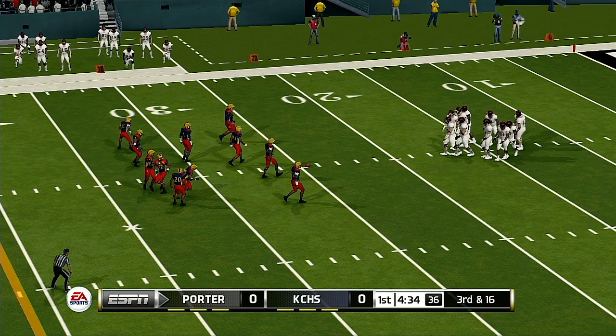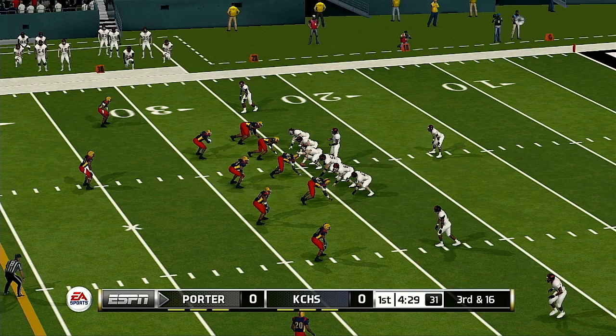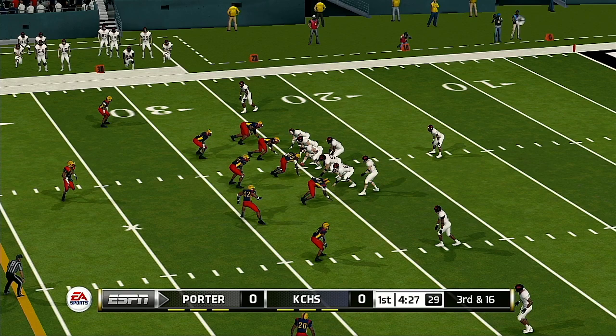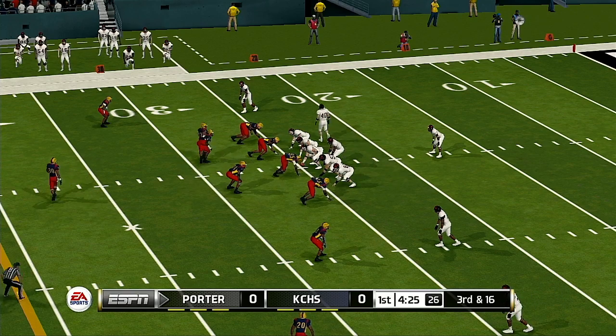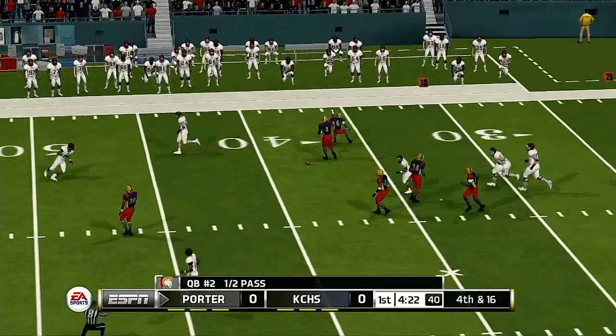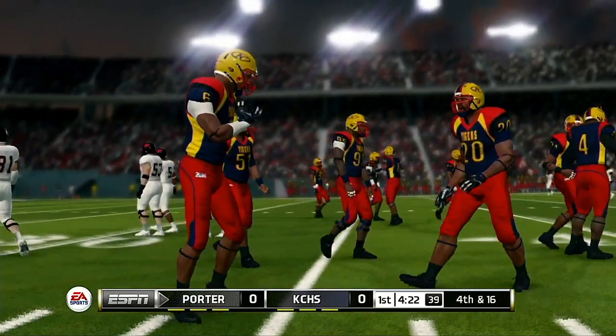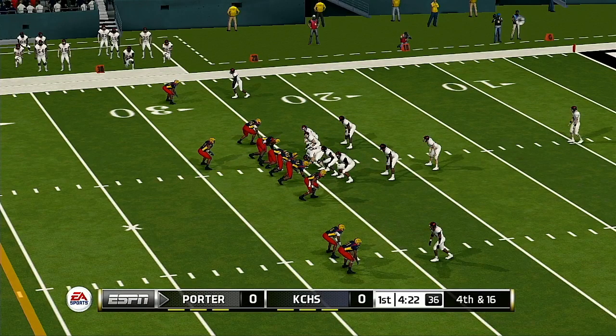From their own 25-yard line, it's third down. Dangerous pass, and they just about had it going the other way. You like a team that's ready to defend the pass. It takes some preparation to get in the way of a pass like that.